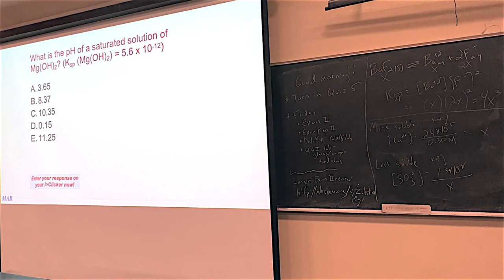Here's a question. We keep running into pH. I know, I'm kind of tired of it too, to be honest. But anyway, we can actually figure out the pH based on KSP. Now, this is the KSP for magnesium hydroxide, which is a good source of hydroxide. And you want to find the pH of this solution. Now, because this is something with a hydroxide, do you think the pH is going to be greater than 7 or less than 7? Greater. That's right. So use that as a goal here to think about what the pH might be.